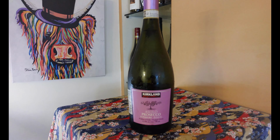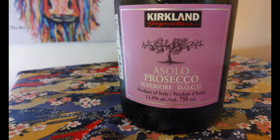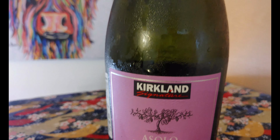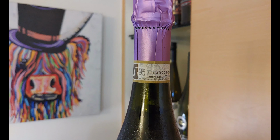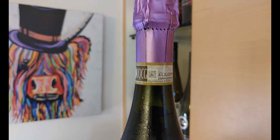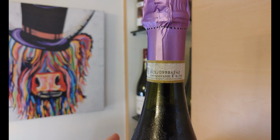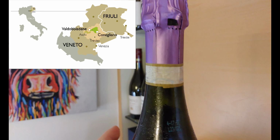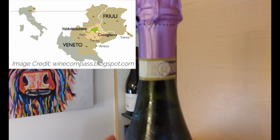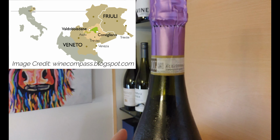So this is a denomination of controlled and guaranteed origin wine, or DOCG for short. This is the highest level of quality for an Italian wine, and it ensures that the wines represent the regional style properly. This particular DOCG classification is for the region of Asolo, which is within Veneto and very close to the Italian Alps. Grapes here grow on steep slopes and are known for their fresh, aromatic profile.